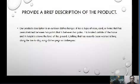The next slide provides a brief description of the product. Our product is an outdoor clothes hanger. It has a type of rope, cord, or twine that has been stretched between two points, that is, between two poles. It is located outside of the house, and its height is above ground level. Clothing that has recently been washed is hung along the line to dry using clothespins. This is to prevent the clothes from falling to the ground.